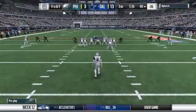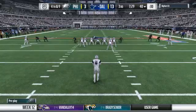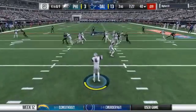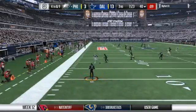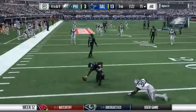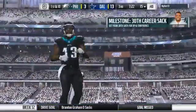Out now comes the Cowboys punter. And the way this offense has moved the ball, he hasn't been needed till here in the third. A 45-yard punt, 4 there on the return, and the Eagles take possession.